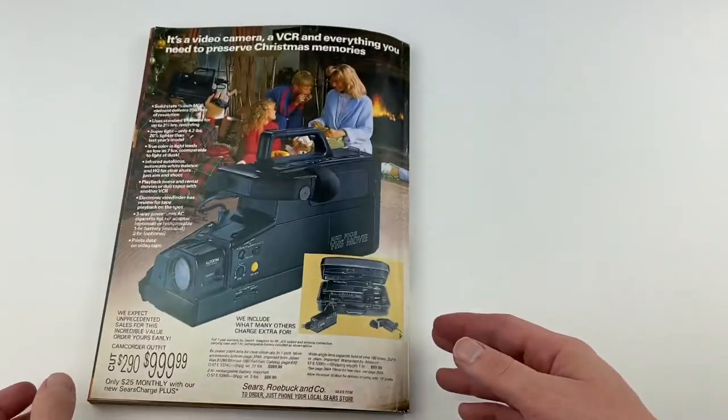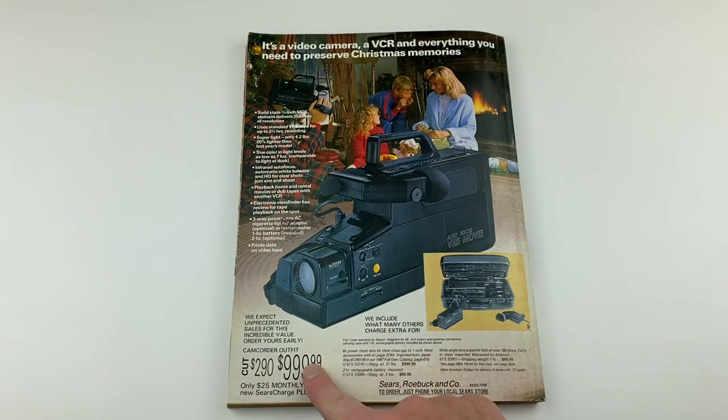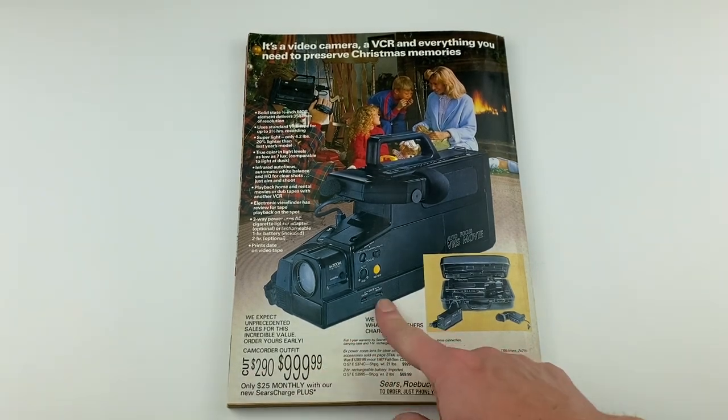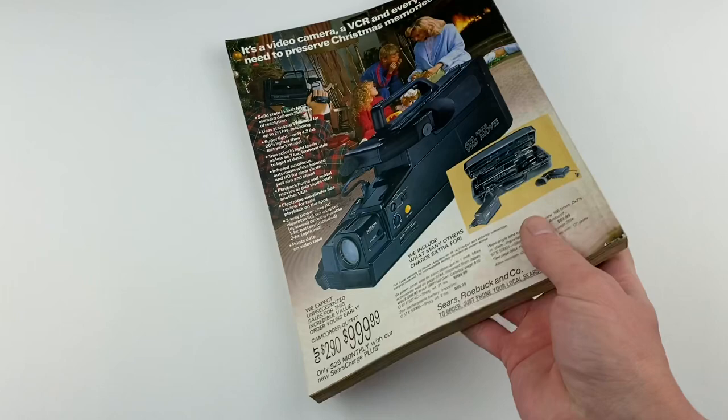And that is it. Very back here. It's a video camera, a VCR, and everything you need to preserve Christmas memories. It's a price cut. Now it's only $1,000 to record something in 60p. So there you go.